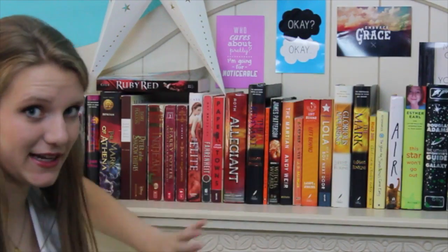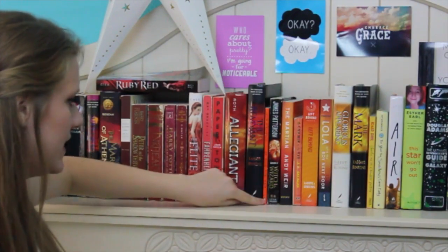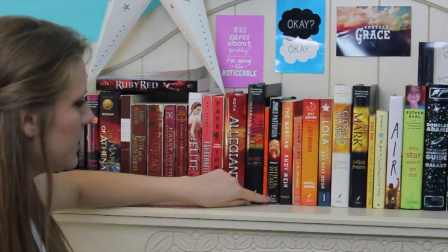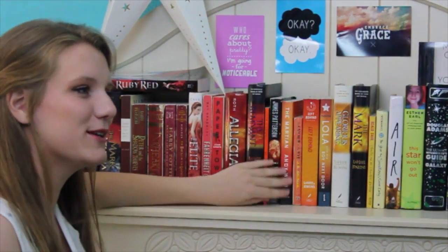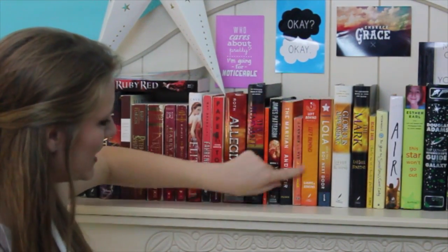Now we're really starting to get into orange. So I have Of Mice and Men by John Steinbeck. Witch and Wizard by James Patterson. The Martian by Andy Weir. You guys know how much I love this book. Catcher in the Rye by J.D.